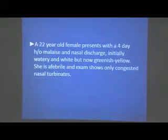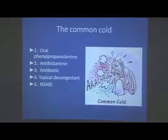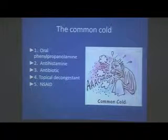So we'll start with some common case scenarios, which you'll see day in and day out. A 22-year-old female presents with a 4-day history of malaise, nasal discharge, initially watery and white, but now greenish yellow. No fever at all. Exam shows only congested nasal turbinates. The diagnosis is not at all difficult. This is the common cold. So what would be the correct treatment approach to this patient?